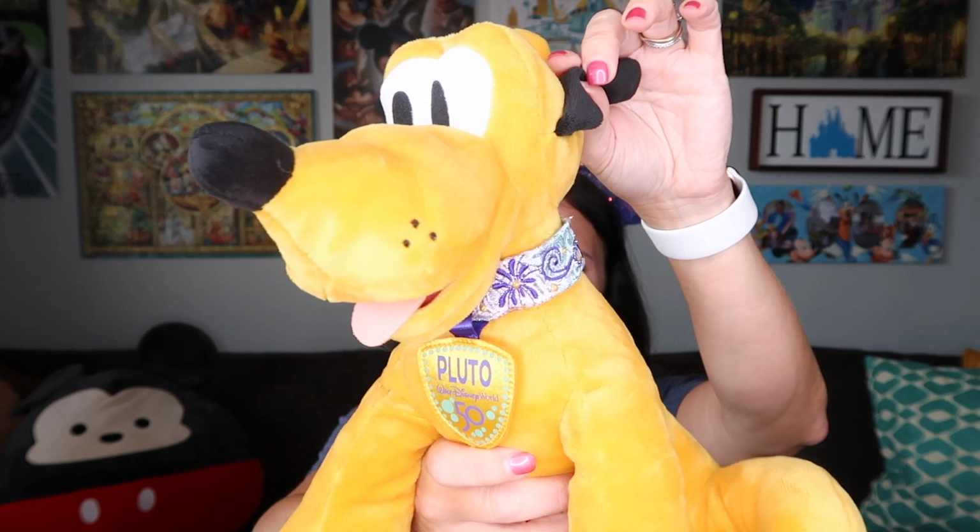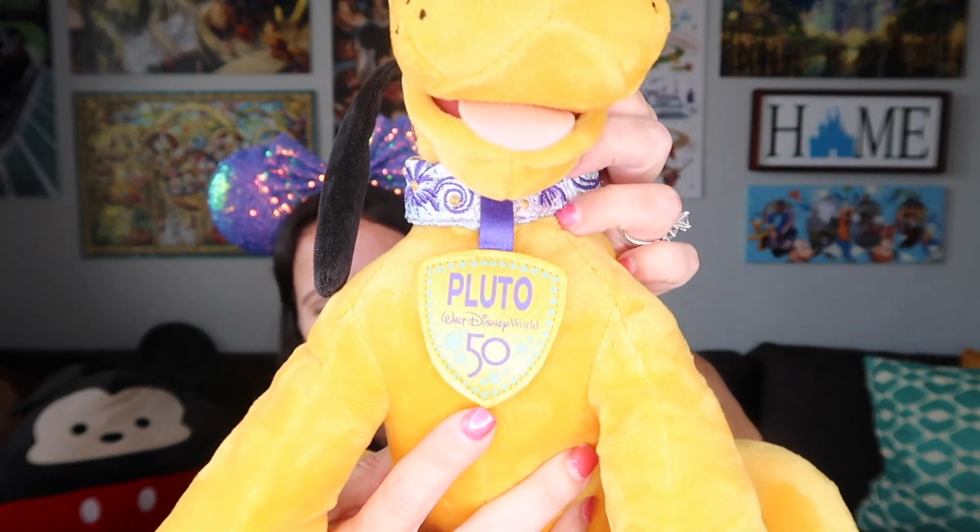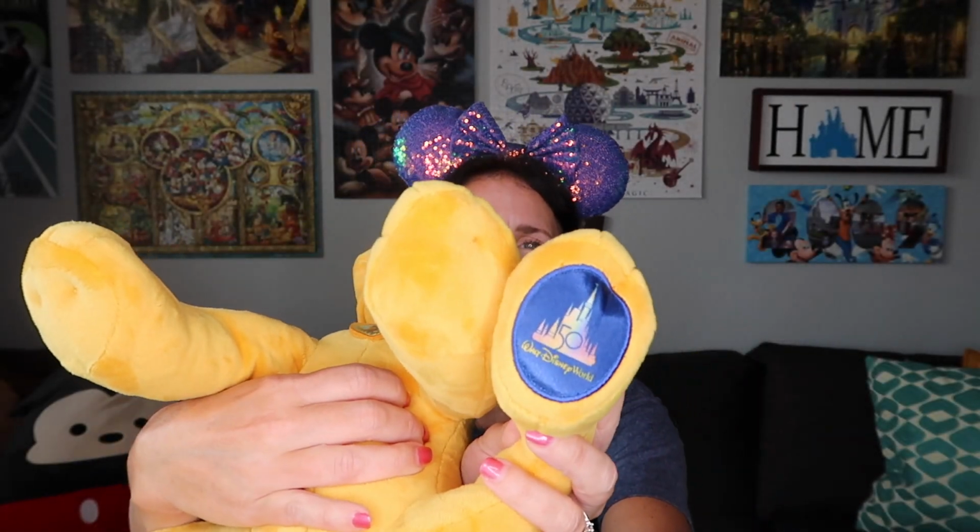And then the other one that we got was Pluto, and he's got the same print, but on his collar. And his collar actually says the 50th as well. And so does his little foot. All the other ones were sold out by the time we got there, and it was pretty early when we got there, and we were not going to be fighting over merchandise or anything like that.